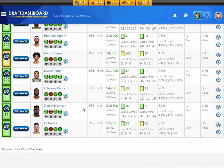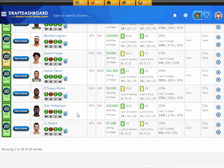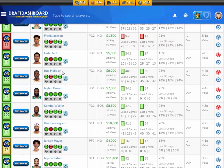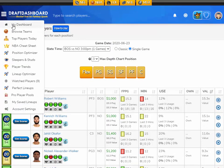One player I would stay away from here, it looks like they priced up Zion Williamson way too much at 10,600 DraftKings salary. Only an 11% chance to score 45 fantasy points or more. So you're going to have a lot more upside with guys like Jayson Tatum, Brandon Ingram, Jrue Holiday, Kemba Walker. So those are my picks for tonight's DraftKings Showdown.